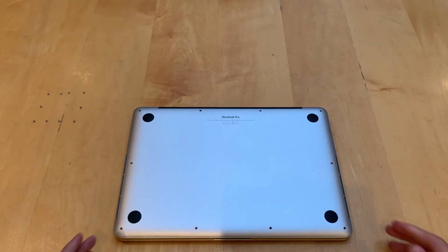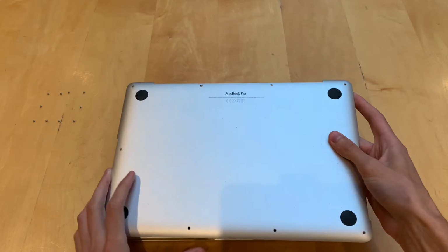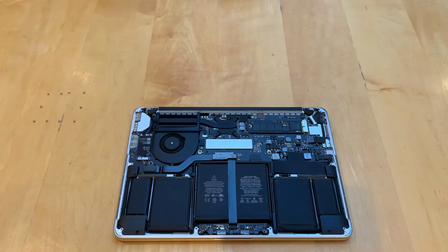So now we have all the screws out, we can go ahead and pull from the back cover there and it should click off like that. You can see underneath the underside of the back cover, 2 little clips there. We'll put that off to the side.